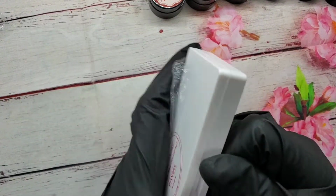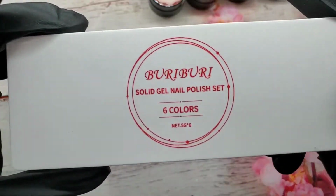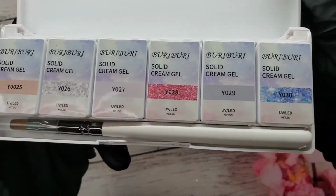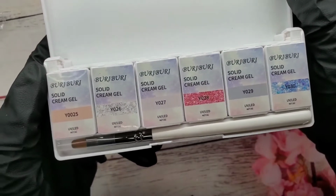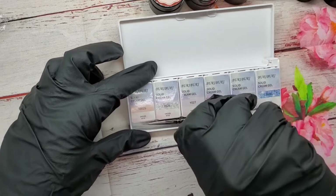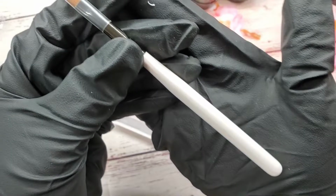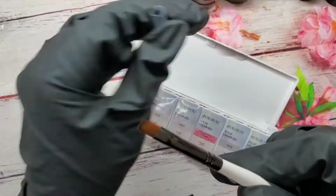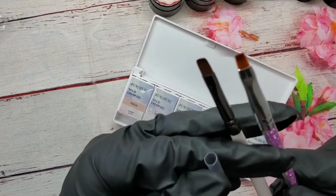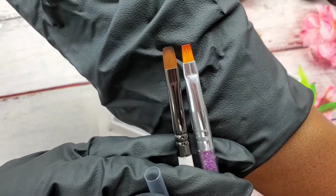So this one right here is the last one that they sent me, and this gives me that eyeshadow palette look. It comes with 6 colors, and it also comes with a brush. So you get a solid color, then a glitter, then a solid color, then a glitter, then a solid color, then a glitter. And the glitters kind of match, well, not necessarily match, but complement the solid color. That's the color I'm using.